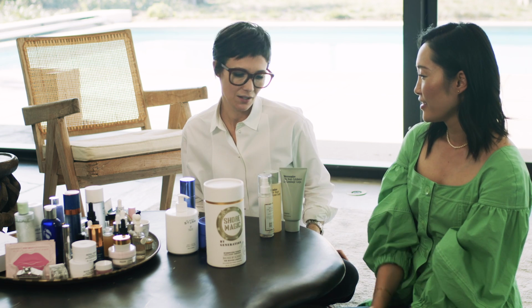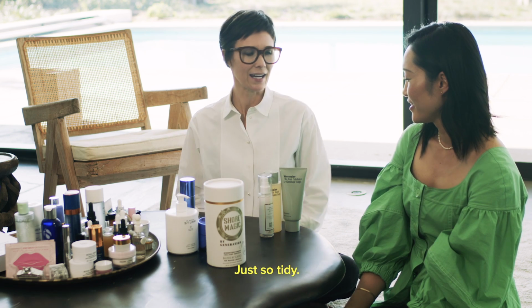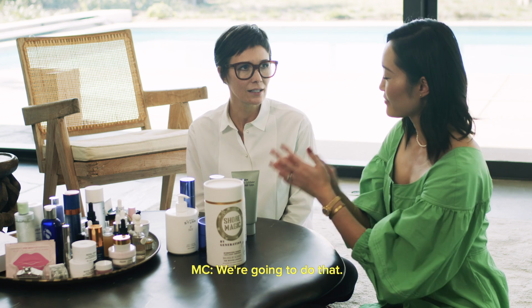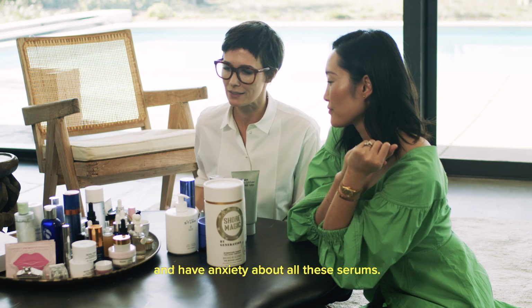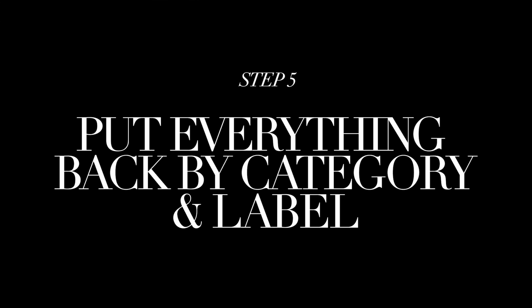Okay, great. So that's it. I think we did it. Look how beautiful. Just so tidy. And now we're gonna label everything and put it back in my medicine cabinet. Because I'm already intimidated and have anxiety about all these serums. There's too many serums. I don't know how to use them, so you're gonna help me?